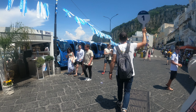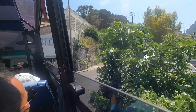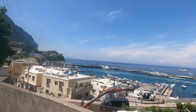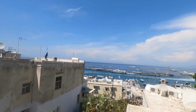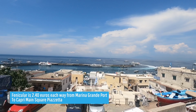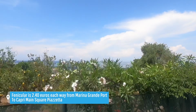First, we follow our guide to our waiting shuttle bus. Our first stop is a 20-minute drive to the bus terminal, which is a 10-minute flat walk to the main square called the Piazzetta. If you are on your own and not part of a tour, then you could also take the funicular from the Marina Grande, which will take you to the Piazzetta for €2.40 each way. It takes about 15 minutes, but be prepared to queue in high season.